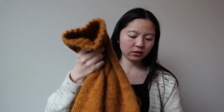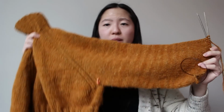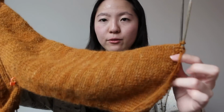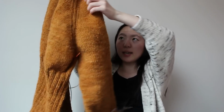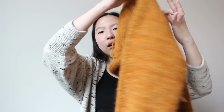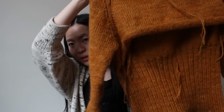And then I did start the second sleeve, and I'm almost done with this one as well. I just started the ribbing for this one. So hopefully we can get, it's just me. I keep saying we, and I don't know why. I'm starting to notice it now, but it is just me working on this. But I am almost done with the second sleeve, and then all I have left is the back ribbing, which is still on hold here.